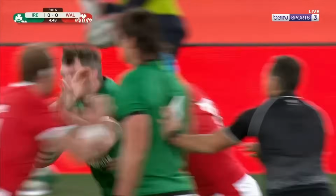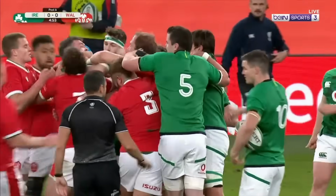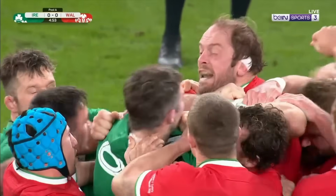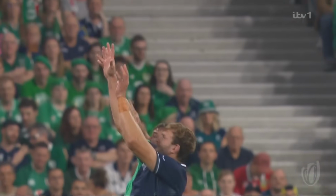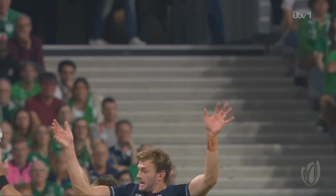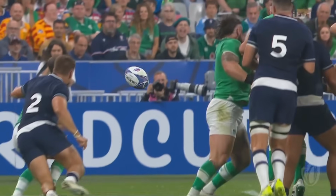They'll be unimpressed, and there's a little bit of afters. Peter O'Mahony, Alan Wynne-Jones in there. They finished it. I'm not sure they started it. Some great eyes and faces there, aren't there? Oh, look at that. Just showing his athleticism, being able to get up, competing for that, reading the lineout exceptionally well, and what an incredible honour for Peter O'Mahony today, getting his 100th cap.